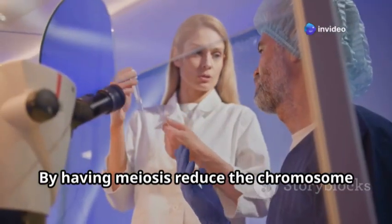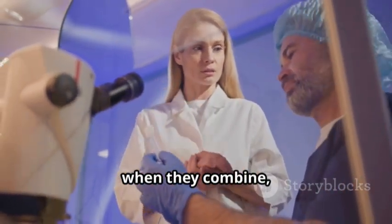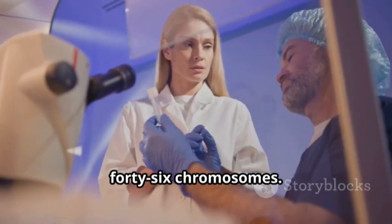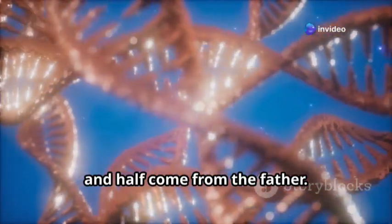By having meiosis reduce the chromosome number to 23 in sperm and 23 in egg, when they combine, the new baby gets the correct total of 46 chromosomes. Half come from the mother and half come from the father.